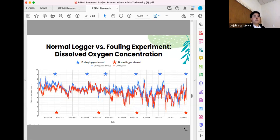These were placed side by side in the same environment at Redbrook Harbor. So it's interesting to see the variation between them, even though they were side by side. Some variation might be accounted for just because they were in different spots, not placed on the same frame. But some of it might be because of fouling. It's a little bit hard to tell, honestly, and future experiments might want to put a camera down there or put multiple loggers on the same frame to see if there's variation between those.